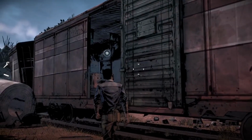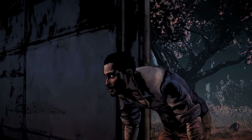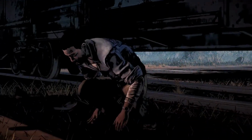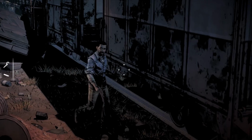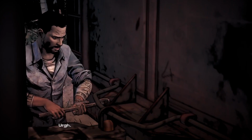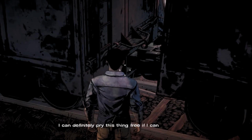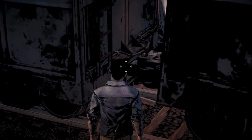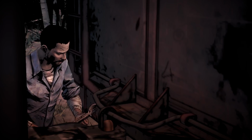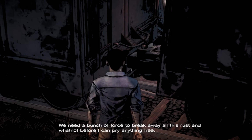Alright, let me go through the back, though, because then I can see if I pick the right tool to disconnect the train. Because I'm assuming we need to do that, right? Because this thing is pretty trashed. Nope. I need something to... I can definitely pry this thing free if I can break it loose first. How do I do that? Oh, it just does the same thing. I was thinking maybe he just changes his approach, but... a bunch of force to break away all this rust and whatnot before I can pry anything free.